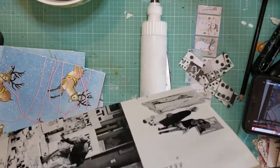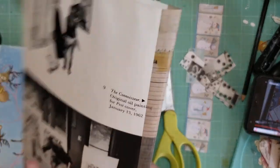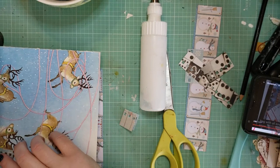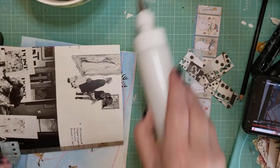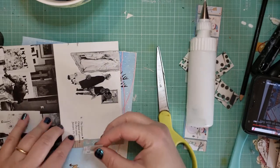And what I'll probably do with the cover, and then of course this will get connected here. I guess I should go ahead and do both, huh? And then show you that bit. While those dry for a minute, wait, am I going all right? Yes. While those dry for a minute, I will show you what I plan to do right now.